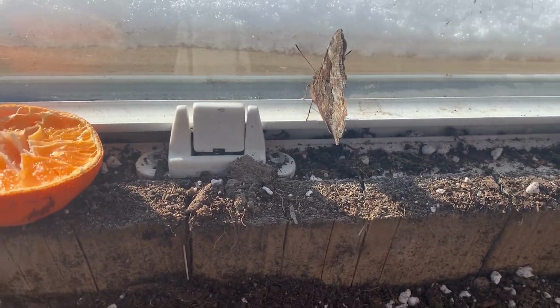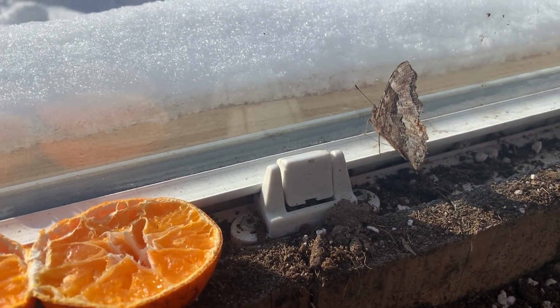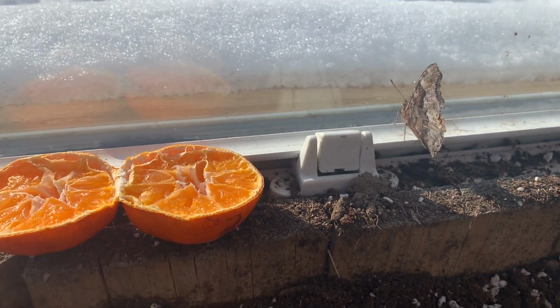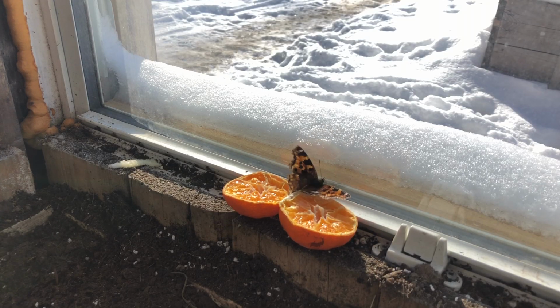There's another one just like him. And there's another little white, green looking butterfly in here. Hopefully they pop out for a little visit today. Have some orange, buddy. This is for you.